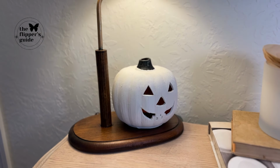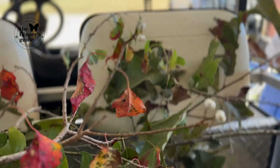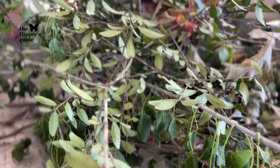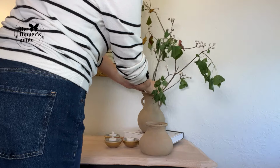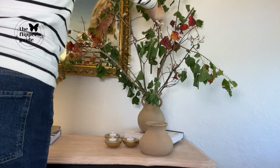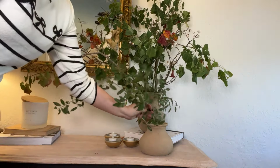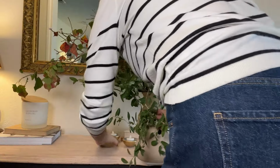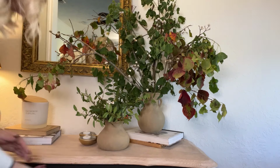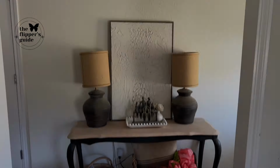Okay. We need to add something else. What's missing? Of course, the branches. I found the most beautiful branches. I'm so glad I got my tall husband to help. And these branches had some mixed fall colors and some white berries on there. I don't even know what kind of tree this is, but I am so glad that it's next to my house. So that's the cool thing about this. You can literally just go outside, grab some stems from your backyard or from a nearby area and just add them into these vases.